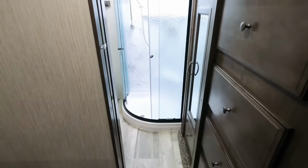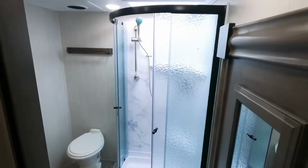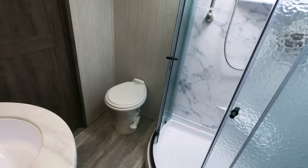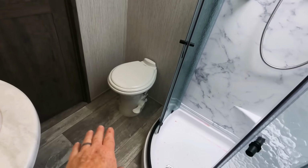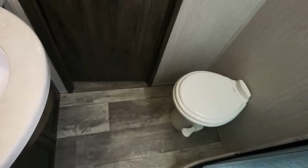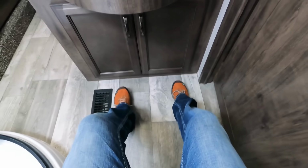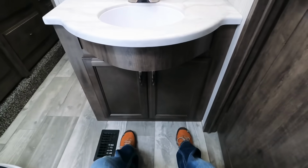So coming inside the main bathroom, you're going to be met with a 34 by 34 full radius shower, porcelain foot flush toilet, and with a decent amount of actual leg room whenever you step out of the shower to actually change, or if you're sitting on the toilet. I'm 6'2", and I think I've got a fairly decent amount of actual leg room.